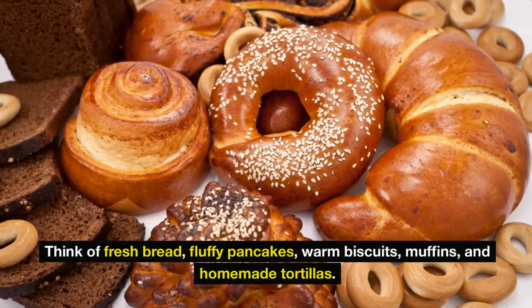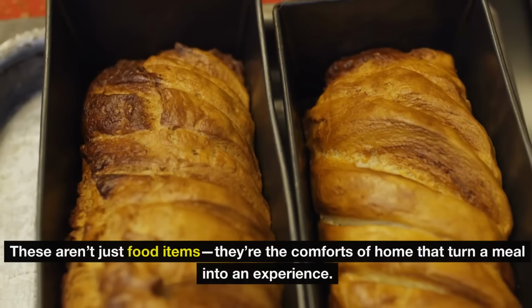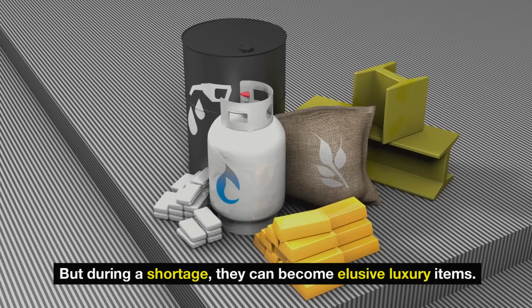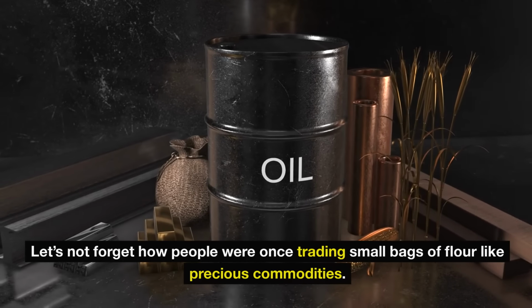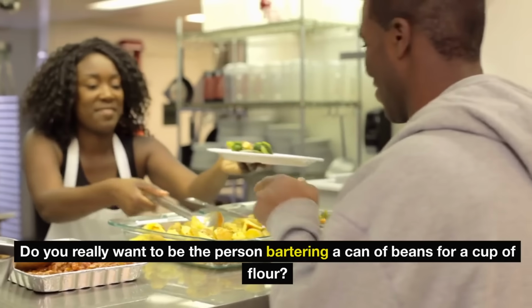Think of fresh bread, fluffy pancakes, warm biscuits, muffins, and homemade tortillas. These aren't just food items. They're the comforts of home that turn a meal into an experience. But during a shortage, they can become elusive luxury items. Let's not forget how people were once trading small bags of flour like precious commodities. Do you really want to be the person bartering a can of beans for a cup of flour?